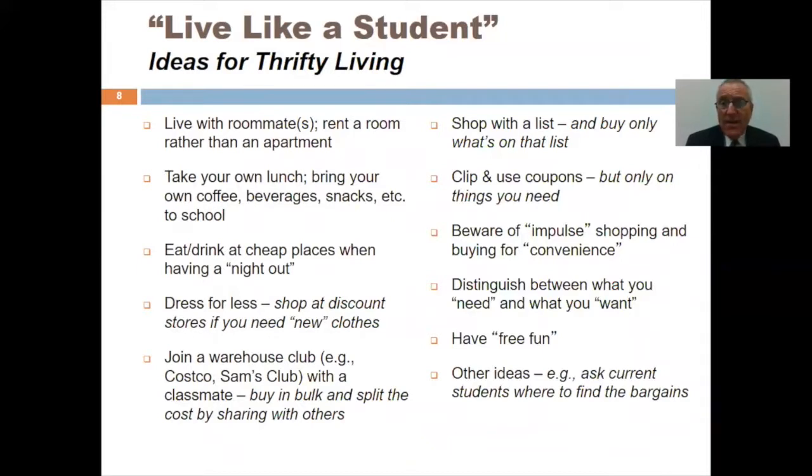Because they've already been here for a while, they can provide very useful guidance there. What about other ideas? Well, again, ask your fellow students about ideas for bargains. Where are they finding bargains?